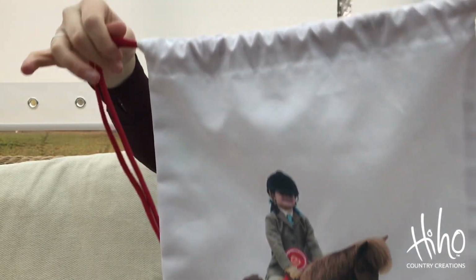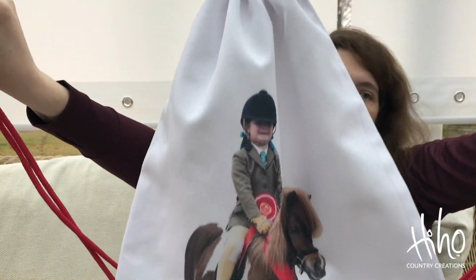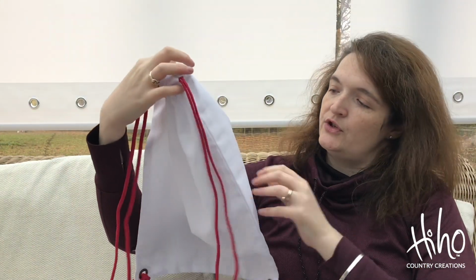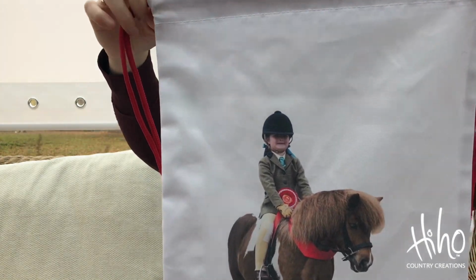And obviously both of the pictures on here were taken and the backgrounds were removed before they were printed onto the fabric and made into the little bags. So yeah, these are really great gifts for dogs and horses to keep all their essentials just where they should be.